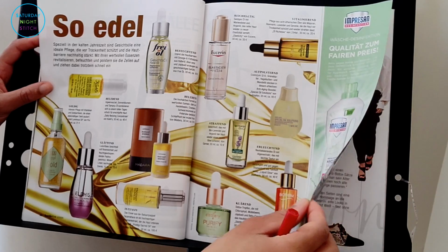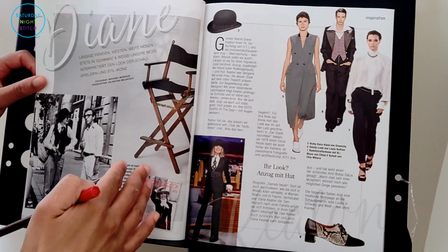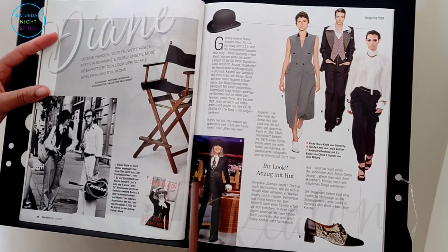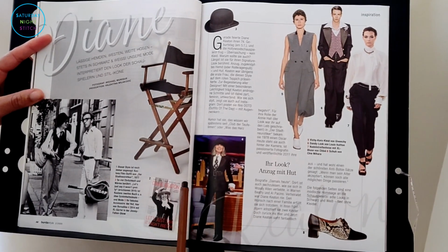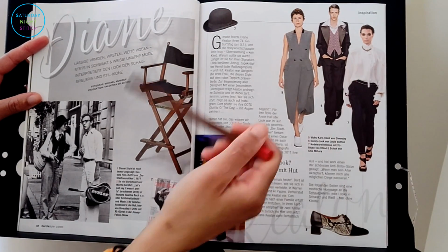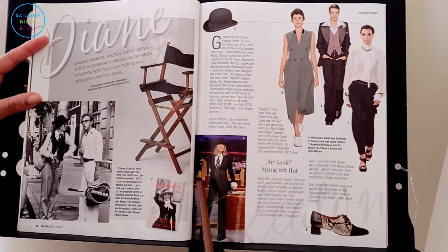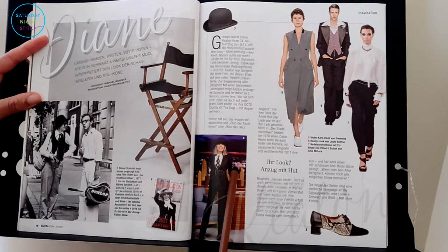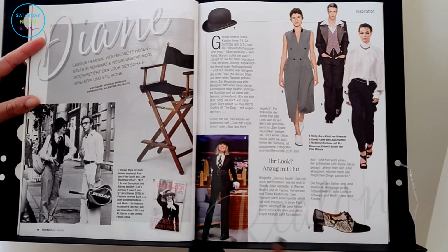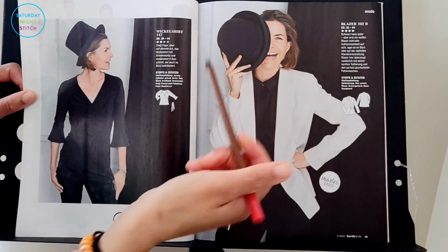So a key distinguishing feature of the German issue is that it does have a lot of ads in it, just like a fashion magazine. And they also have a feature on Diane Keaton, the actress, and they're doing an editorial shoot emulating her style. And if you're not familiar with Diane Keaton, she really dresses in a sort of pseudo-masculine way, but with a feminine touch to it. So quite interesting. So here we go.